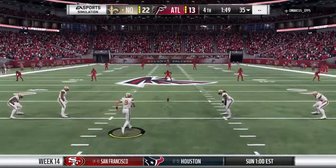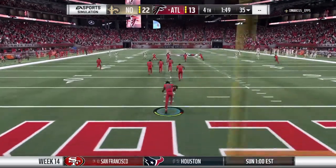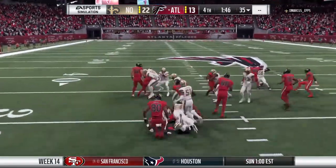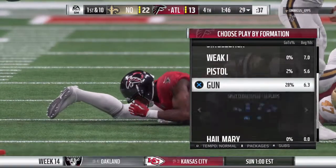Here's Tucker now out to kick this one away. That's fielded in the end zone. And a good return as he'll be stopped just shy of the 30-yard line. Atlanta now coming out on the field.